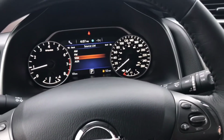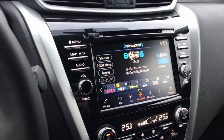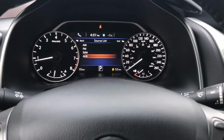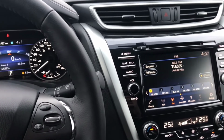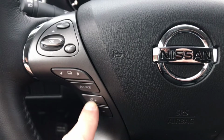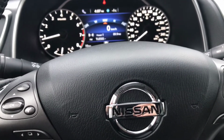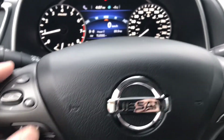So I'm just going to switch it over to satellite radio. And right away over here we see it's switched over. So now if I hit source again and go back to FM, and I'll watch over here as I press it, right back to FM. I've got my volume buttons down here so that I can fully control the audio on my vehicle. And like I said, the Murano does have a Bose premium sound system.